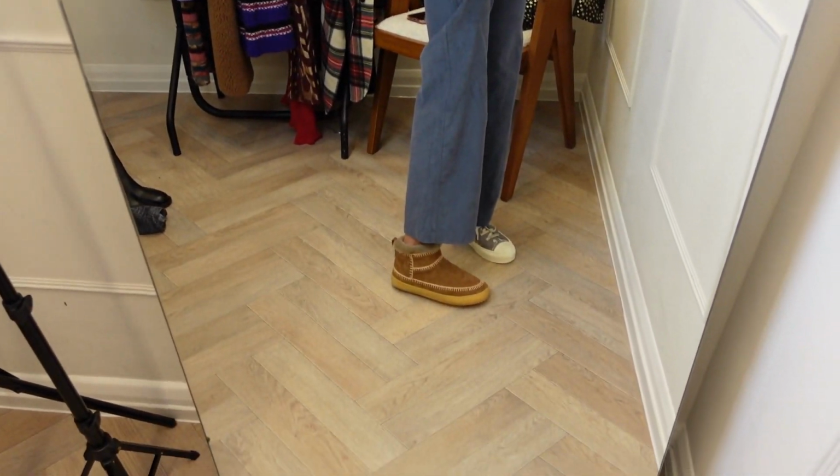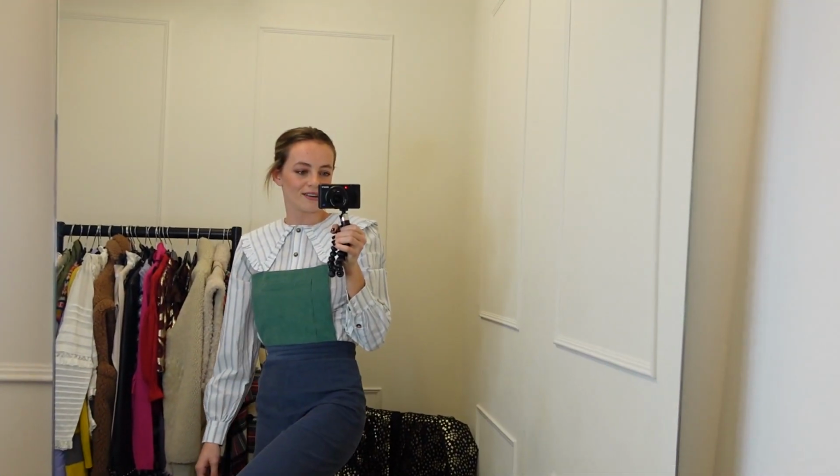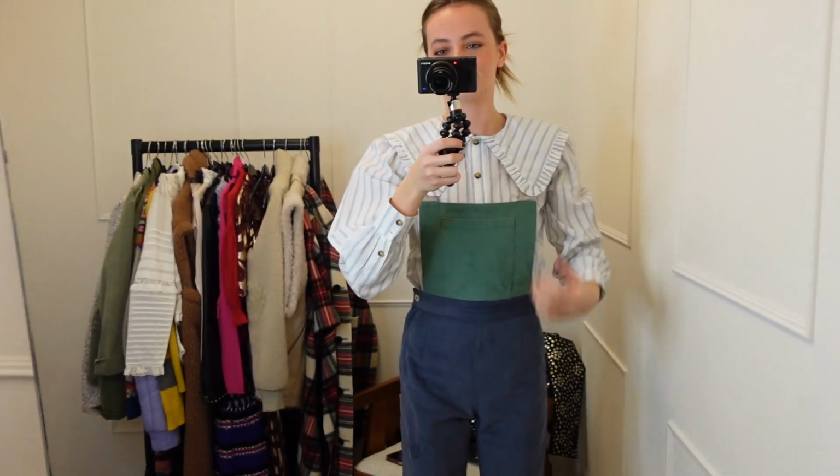And then I've done two options on the feet. These are just cute little boots. I actually can't remember their brand, but I did see them online, so I'll try and find the link. And then some Dior trainers, which obviously make the outfit a little bit more of an investment. But I love this outfit.